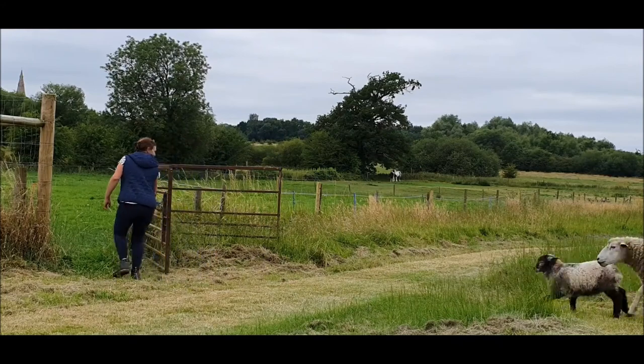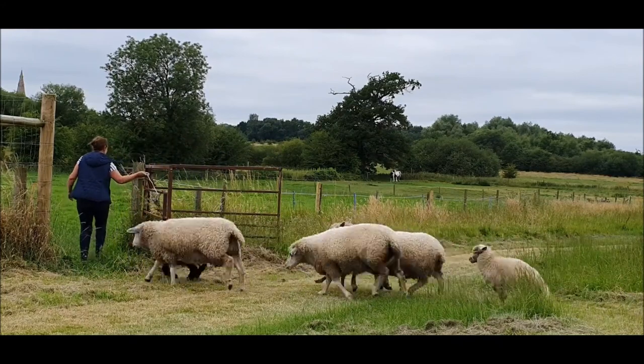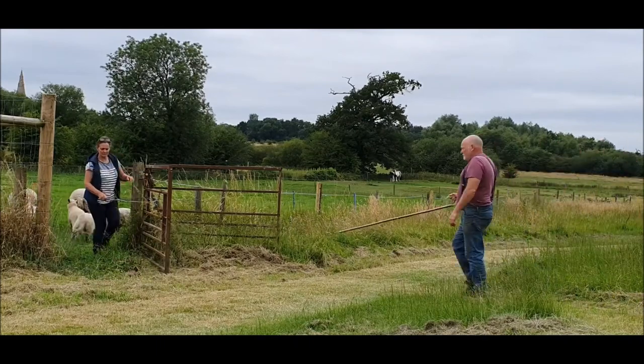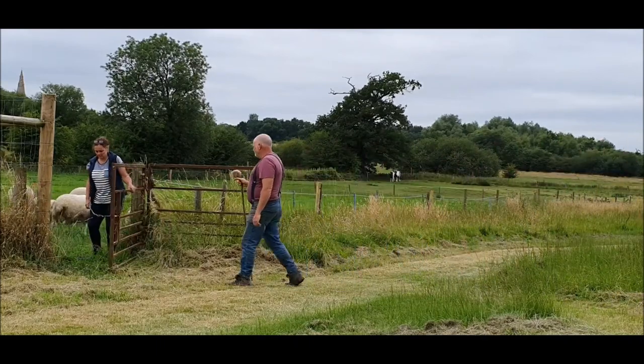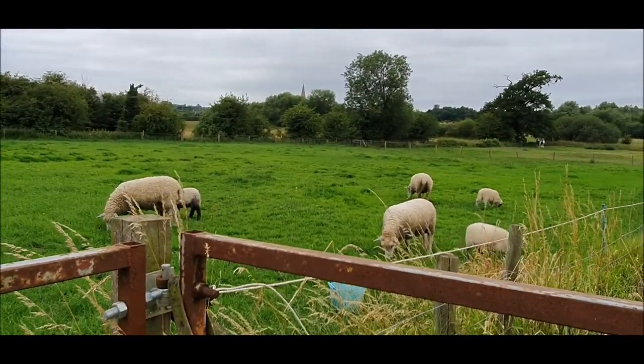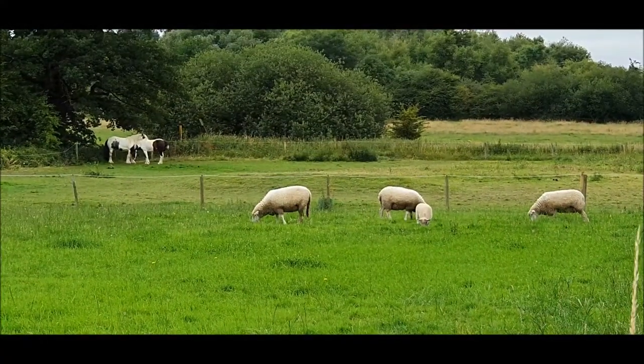We moved the Leicester Longwools and their lambs to another paddock, and my very special Father's Day crook has its first outing on YouTube. We had to put the girls back after a couple of days because the grass was too rich and it was giving them the squits.